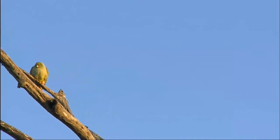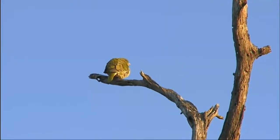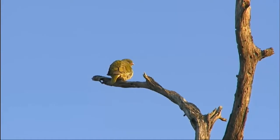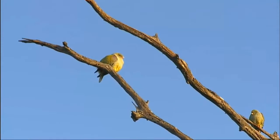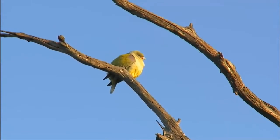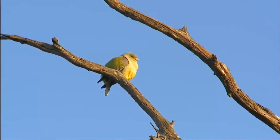And in summer we really battle to see these birds because they are quite secretive and often hide out in the canopies of the fruit trees that they feed on. They're fruit-eating pigeons. Very, very pretty birds. And in Afrikaans, they're actually called papegaai duif, which means a parrot dove, which is a good description, I think, because they do look quite similar to parrots.